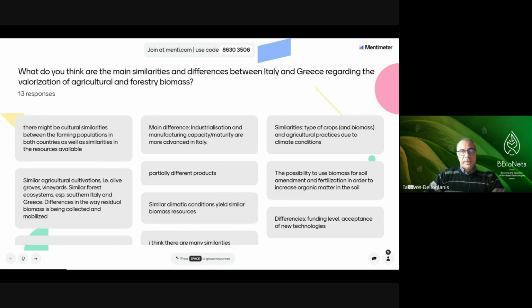And I don't have any numbers, any facts, but simply looking at the practices and new technologies applied, and all the funding, the several funding programs, regional programs. In Italy, there is a regional character of the funding. In Greece, we call it regional, but it's national money from the state. So it's totally different, how the source of the money and how they are distributed.